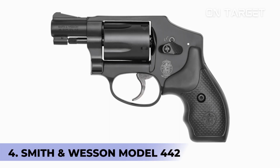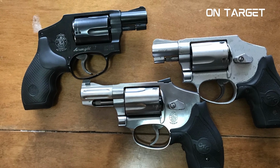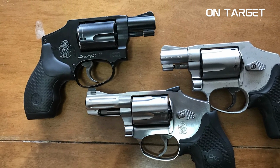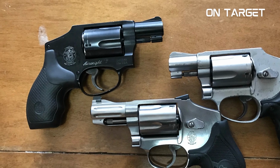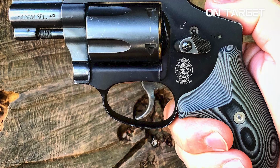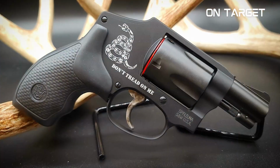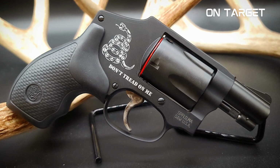Number 4. Smith & Wesson Model 442. There are a plethora of reasons why you should pick a revolver over a semi-automatic handgun. A revolver will certainly fire every time you pull its trigger. It doesn't worry you with magazines. At the same time, you don't need any slide to pull. The only things you need to do here are to load the gun and fire it.